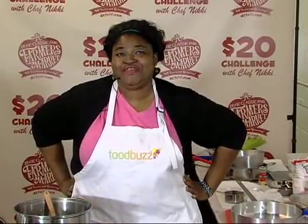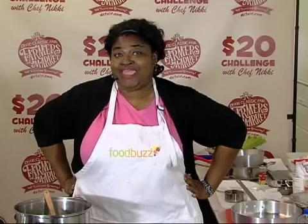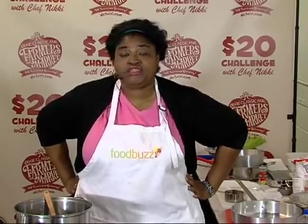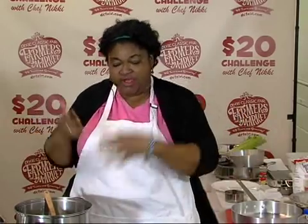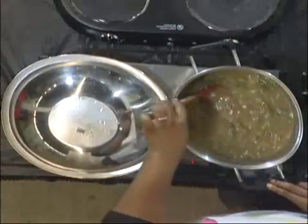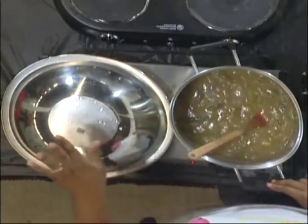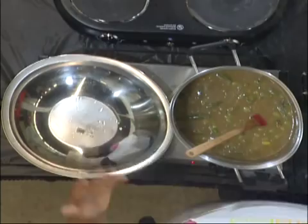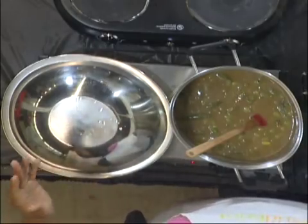Hi, welcome back to the $20 challenge. I'm Chef Nikki Miller-Ka, and I am making country gumbo today and skillet biscuits. So while we were on break, the gumbo came up to a boil, it thickened up a little bit more, and our biscuits are still working. I had to turn them over, because that's how you make skillet biscuits.